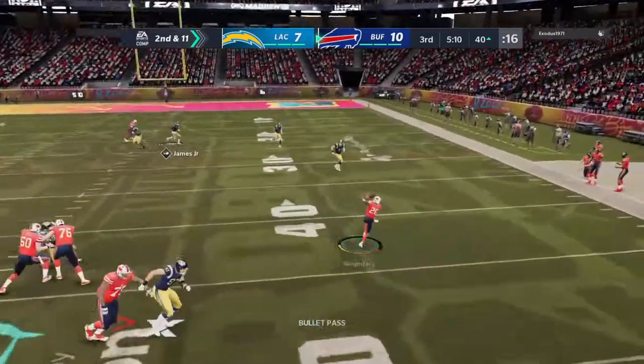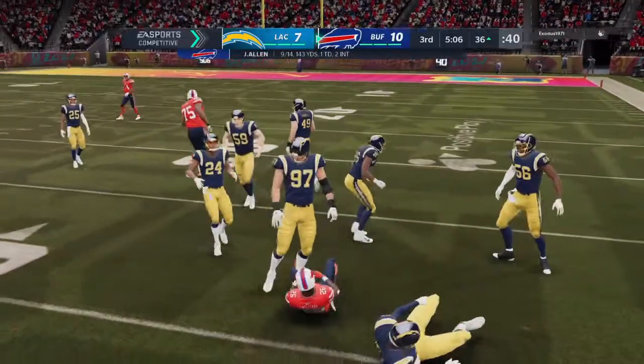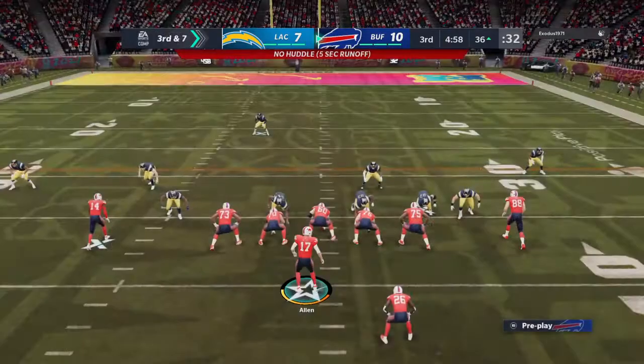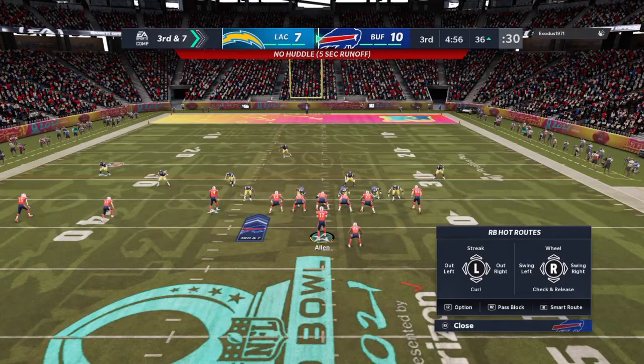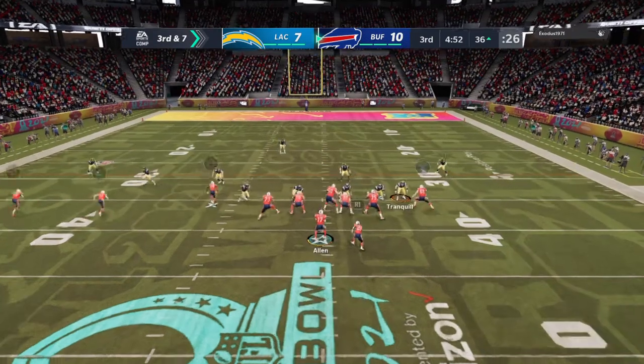Operating from the gun. Allen looking for his running back, and he's got him. Flashed the stick skills, but didn't get a ton from it. Stopped short of the 35. It's a gain of 4. Makes it 3rd and 7.